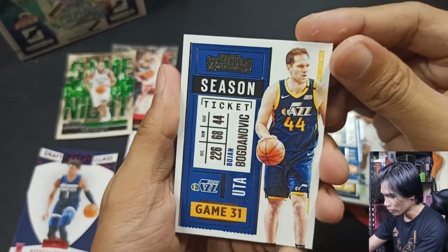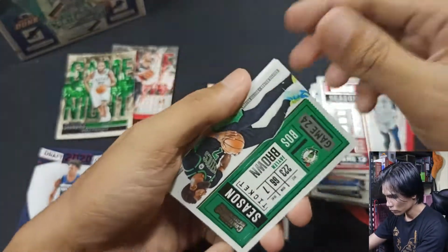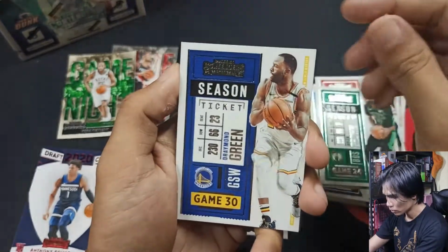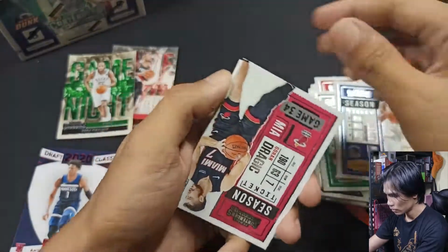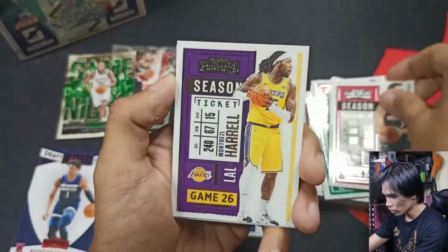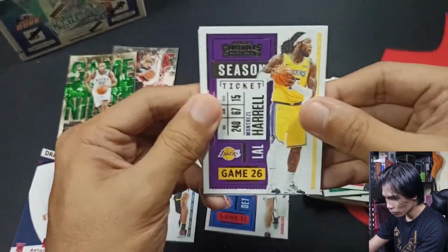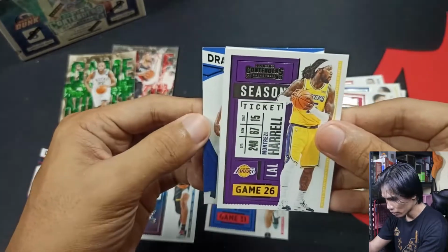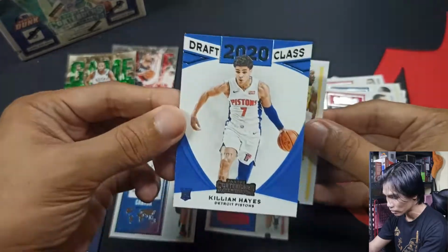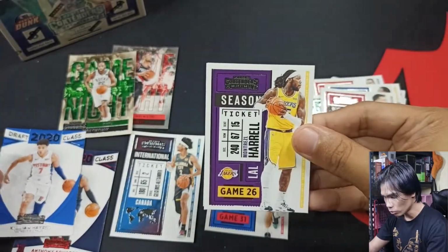So we have here Bojan Bogdanović, Russell Westbrook. Okay. Jaylen Brown, Draymond Green, okay, Goran Dragic, okay, one more, Montrezl Harrell, and for our last card at the back, it's another draft class, Killian Hayes. It's just the base, I guess. It's on silver.